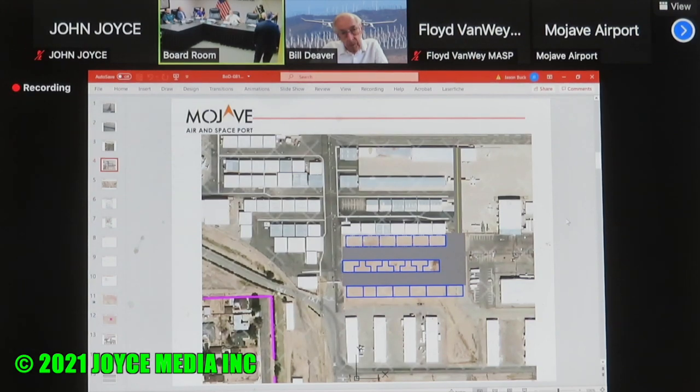So no hangars where he's putting the solar, then? No, that's totally separate.